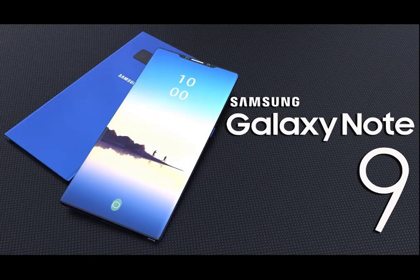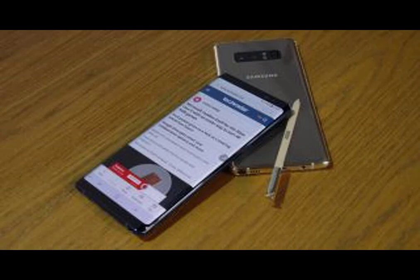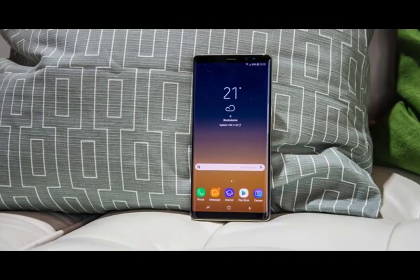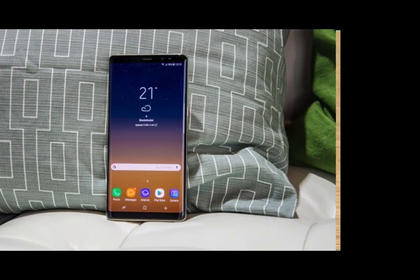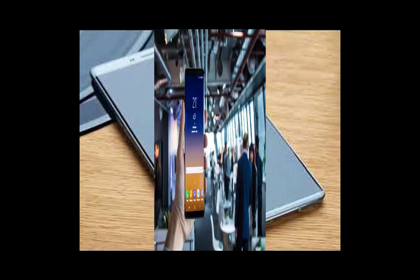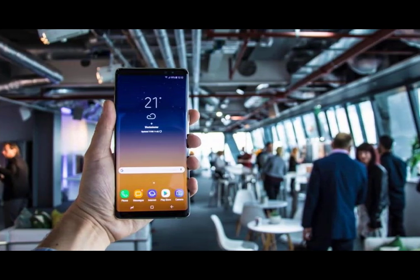Review smartphone, Samsung Galaxy Note 9. The Samsung Galaxy Note 8 only launched a couple of months ago, but if you thought that would stop rumors circulating for the Galaxy Note 9, you were wrong. Yes, they have already started, albeit only a few, but they have started nonetheless. This feature rounds up all the speculation surrounding the Galaxy Note 9, rumored to be codenamed Crown.